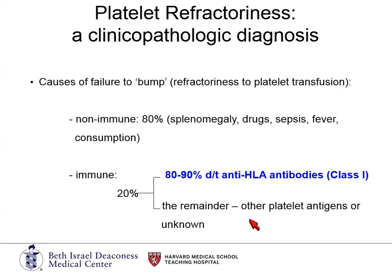So how do we diagnose or advise on diagnosing platelet refractoriness? What we first want to do, and encourage you all who are at the bedside with the patient to do, is really understand what could be negatively impacting appropriate platelet increments. And clearly, there are non-immune causes, which account for about 80% of poor platelet increments or platelet refractoriness, and these include splenomegaly, drugs, sepsis, big time, fever, and consumption. So our patient has clinical evidence of bleeding, so perhaps those poor bumps were due to the fact that she was bleeding. Immune is about 20%, and of these, 80 to 90% are due to HLA antibodies to the class 1 antigens A, B, and C.